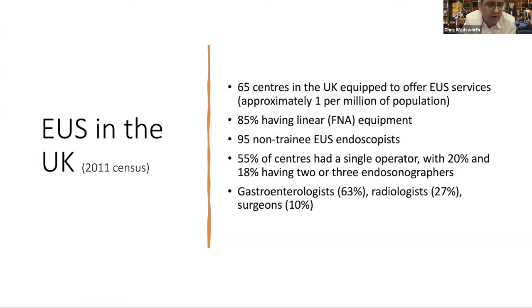And there were around 100 EUS endoscopists in the UK, and it's probably increased slightly since then. It's still a preponderance of gastroenterologists, with contribution from radiologists and surgeons. I think that since 2011, the proportion of gastroenterologists has increased slightly, the proportion of radiologists undertaking EUS has dropped a bit, and the surgical contribution is probably about stable. But that, as I said, data is 10 years old.